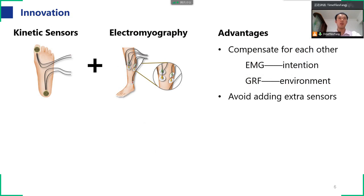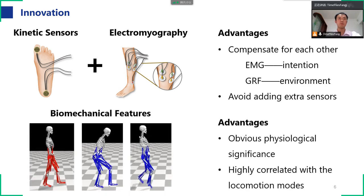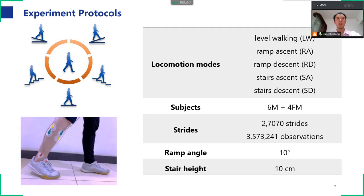Specifically, there are 2 innovations in this work. Firstly, we smartly designed the multisensory strategies and carefully selected the measurement locations so that the sensing information compensates for each other. Secondly, we extracted highly correlated features with obvious physiological significance for the machine learning algorithm, and we will explain our methodology in detail. But firstly, we designed the experiment protocols to collect the dataset.